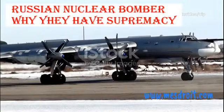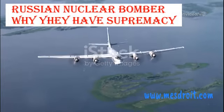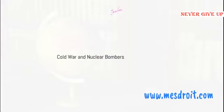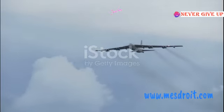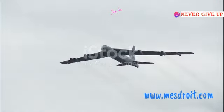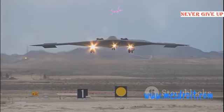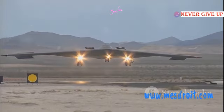These are Russian nuclear bombers built during the Soviet era, specifically the Tu-95 and the Tu-22M. A little history lesson. During the Cold War, American planes, primarily the B-52 bombers, played a crucial role. With at least 12 aircraft, they would take turns to fly, thus remaining airborne almost 24 hours a day.